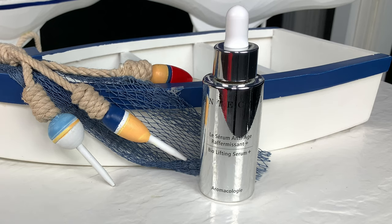Okay, friends, so this is what I like to call a peptide powerhouse. This is the Biolifting Serum. This is a part of the anti-aging line under Chantecaille. So if you're one that's looking to get rid of frown lines and marionette lines and just wrinkles or deep set lines, then if you want to minimize the appearance of that, I definitely say go after this.